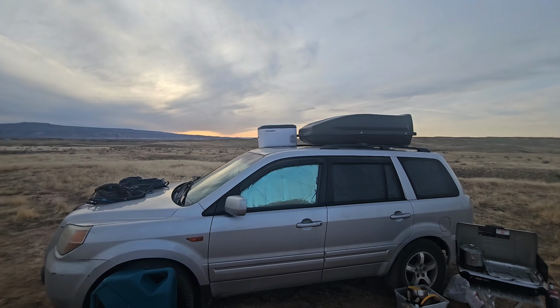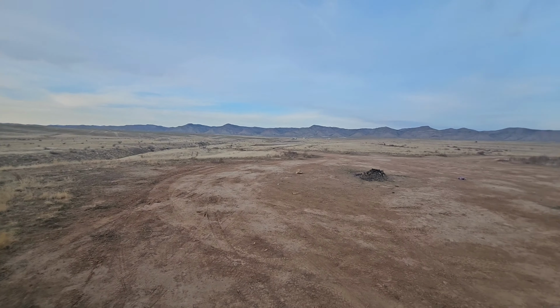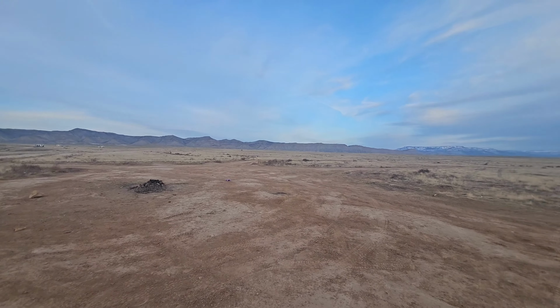We made our way back to the BLM campground for our favorite camping meal, pasta and meat sauce. You gotta enjoy life's simple pleasures when you're on the road.